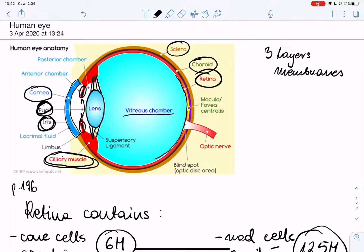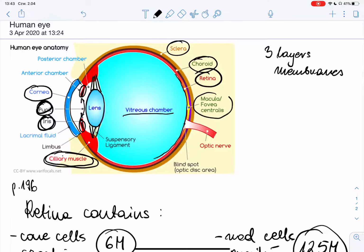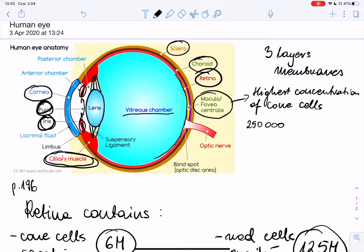There is something called macula centralis, po polsku plamka. And this is the place where we have the highest concentration of cone cells. This is the place where we have the best vision, the sharpest vision, because we can perceive the most of the colors. Actually, there are 250,000 cone cells per square millimeter.